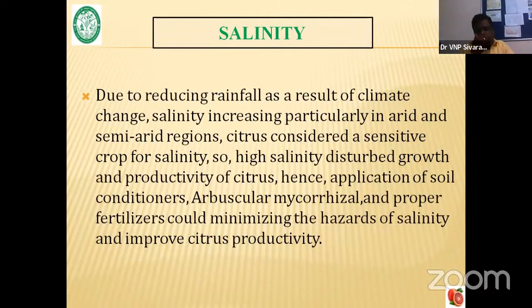Salinity is again an important parameter causing damage to the growth of plants. Due to reduced rainfall as a result of climate change, salinity is increasing, particularly in arid and semi-arid regions. Citrus is considered a very sensitive crop to soil salinity. High salinity disturbs the growth and productivity of citrus. Hence, application of soil conditioners, arbuscular mycorrhizae, and proper fertilizers could minimize the hazards of salinity and improve citrus productivity.